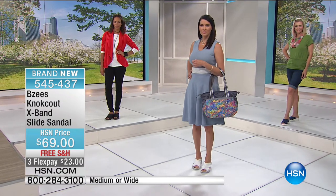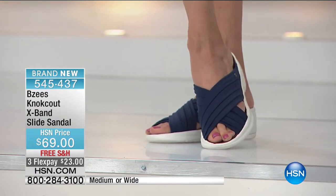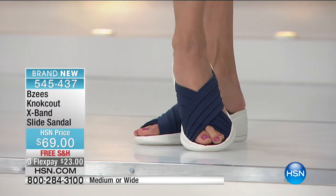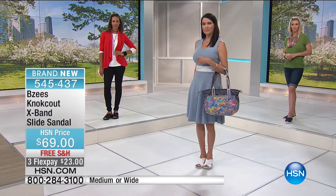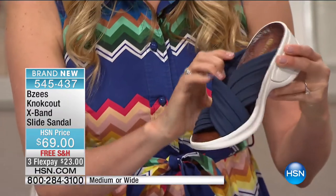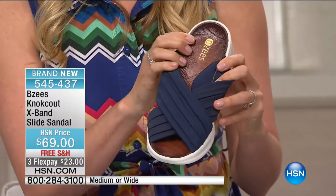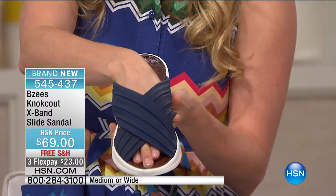Because not only do you have the arch support, you also have more of a footbed that kind of holds your foot. Yeah, so I'll talk a little bit about the footbed. I love this footbed because it's inspired by that surfboard style. If you think of a surfboard and the way it feels, we have this beautiful footbed, brown with floral here, but it's very sturdy. So when you slip your foot in, your foot has something to grab onto.